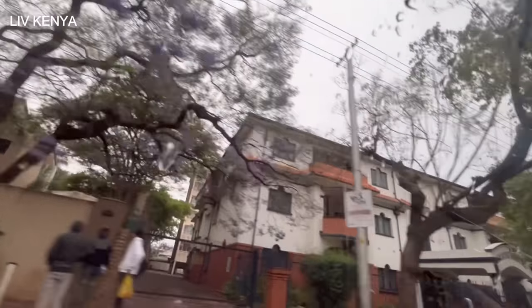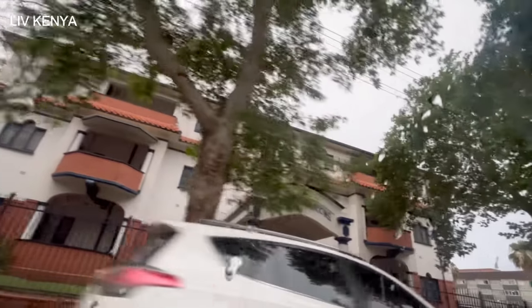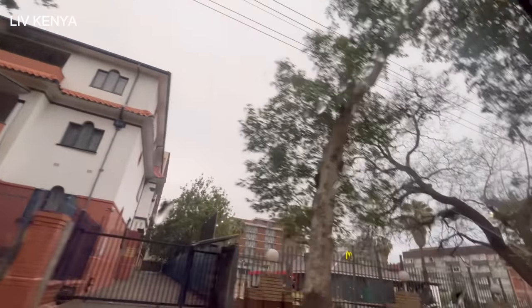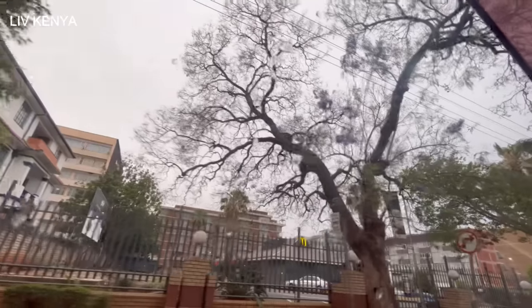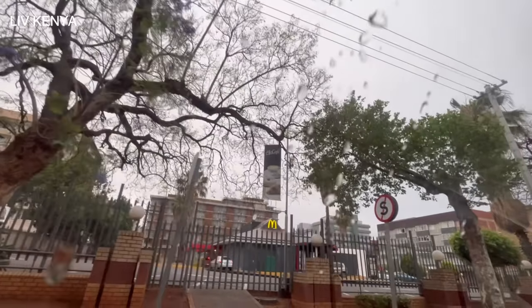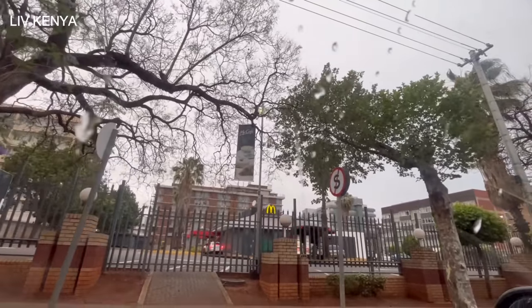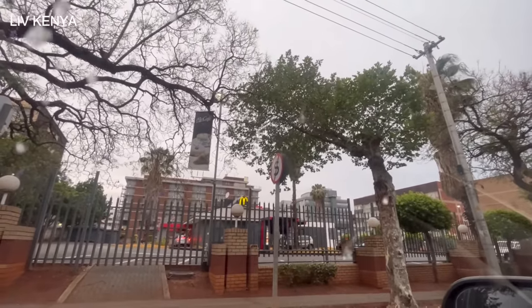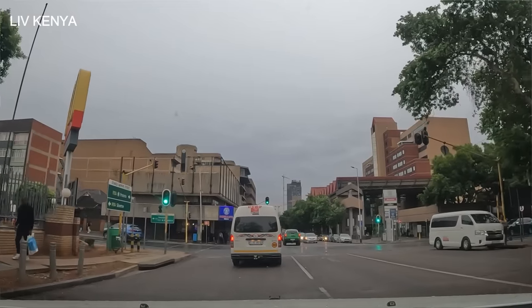Acadia Mansion. And then McDonald's. Before I leave South Africa, I must try the McDonald's food. I want to know why people like McDonald's food. Yeah. McDonald's and Starbucks. Yes, I want to understand why people love them so much. Wow.